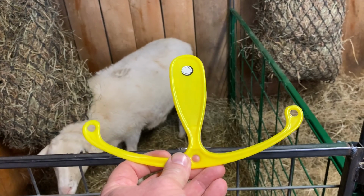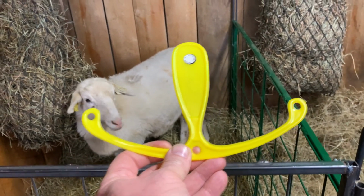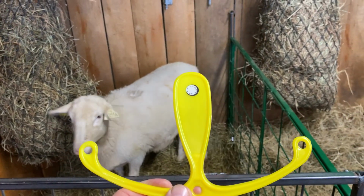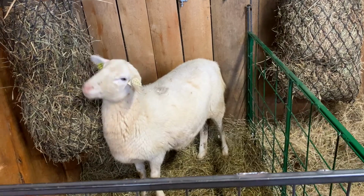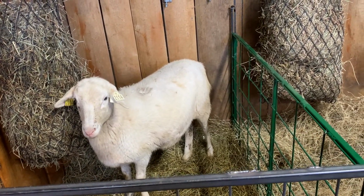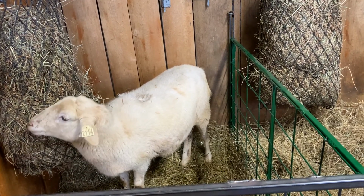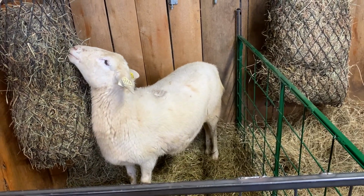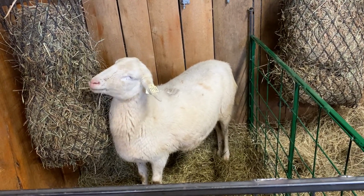That will keep that prolapse from coming back out. Now, what I like about these is when she does get ready to lamb, if I'm not around, this will just slip back and it will pop right out, and she can have her lamb just fine with this in there. It will pop out when the lamb comes out. Versus some stitches, which some people will do. You need to be there when they get ready to lamb to cut those stitches.